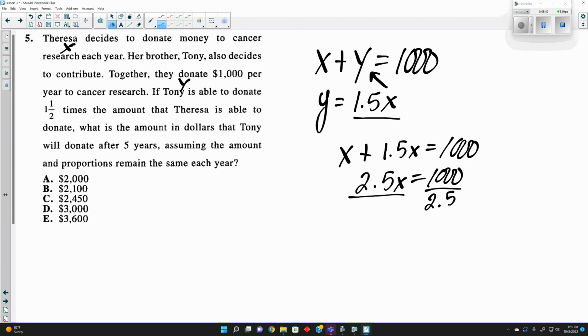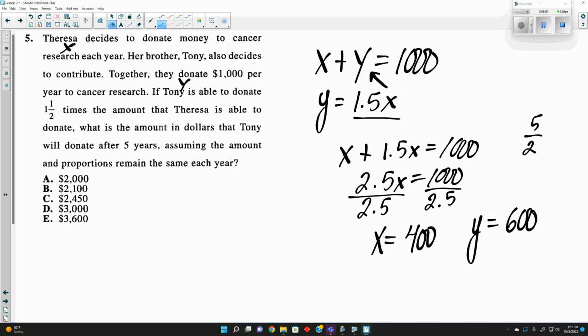Divide 1,000 by? And 1,000 divided by 2.5, I think is, so $400, yes? And that's how much Teresa is contributing, yes? How much would Tony be contributing? 600, because we really didn't care too much about how much she's contributing, because the problem asks what? What amount in dollars that Tony will donate after 5 years, yes? Yeah. How much will they donate total in 5 years? 5,000, yes?